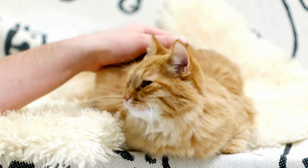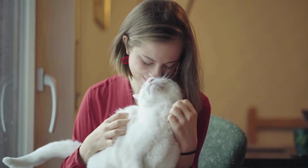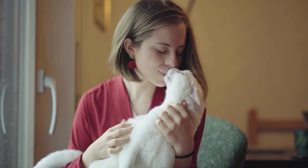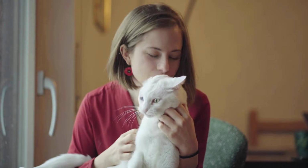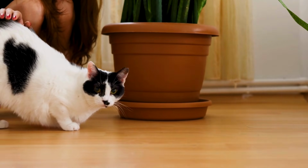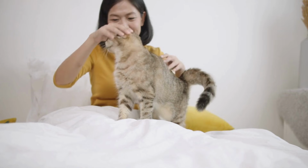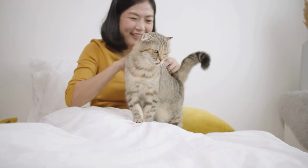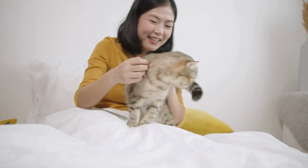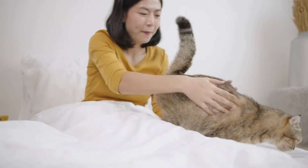Their eyelids soften. The tail stops twitching. Their shoulders, normally tight and lifted, begin to melt downward. Some cats may even tilt their hips slightly, the feline version of "finally, you found it." This isn't about pleasure. It's about relief. It's the moment your cat lets go of stress they've been carrying silently for days, weeks, maybe years. They're not just being affectionate. They're finally exhaling.